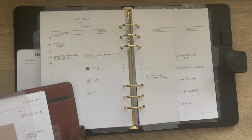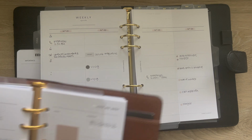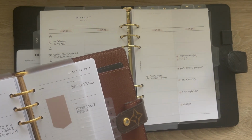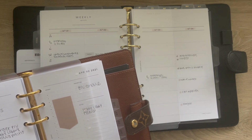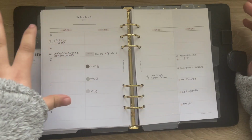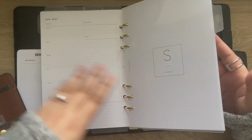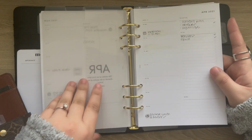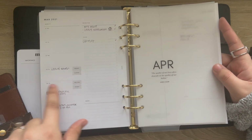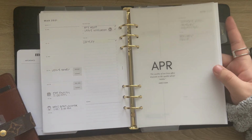So if I need to go to Target, or if I need to do a return, or if I need to clean something, or if I want to start laundry on a day, I don't put that in here. I put that in here. And so I don't mention anything about cleaning or errands or stuff like that. The only thing that I do mention is payday and to pay rent, because we have to go physically pay our rent in cash. So that's the only thing really that's errand related that goes in here.